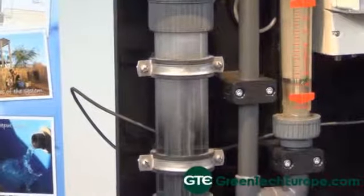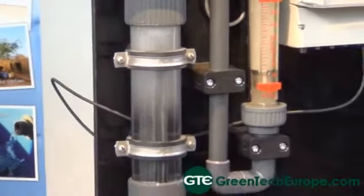Tell me a bit more about your company. Our company is a spin-off of the University of Kassel, and we developed a system with an independent power supply to support remote areas with drinkable water.